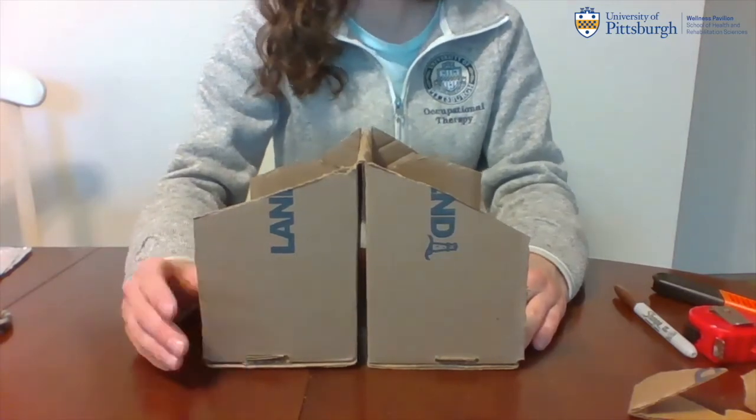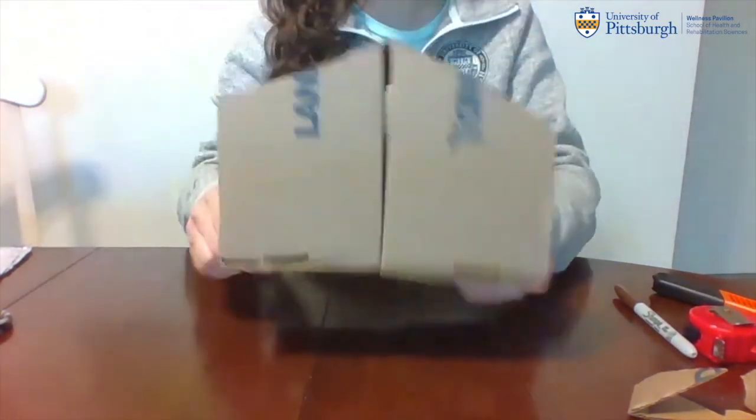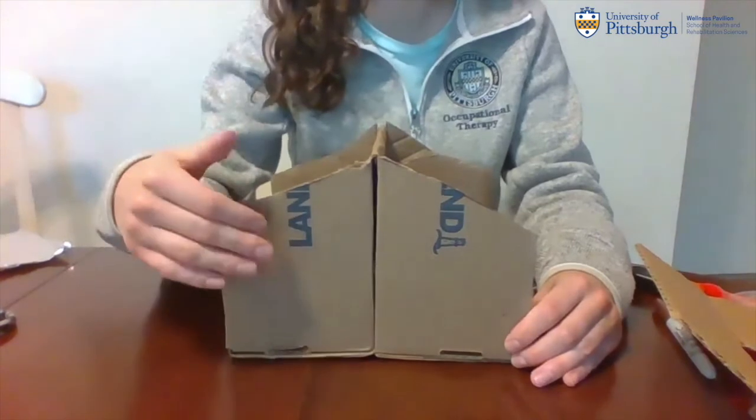Now with either hot glue or a glue stick, you're going to take this surface and cover it with glue and stick the 2 sides together. So now I've glued both sides of my box together.